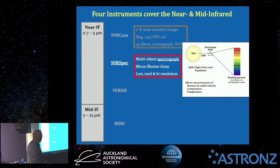That in turn, you can calculate its distance if it's far away. It tells you the composition, what sort of elements and what sort of energy states they're in. That's the sort of stuff you can tell. And you can tell the temperature of an object. So a lot of information comes from a spectrograph.